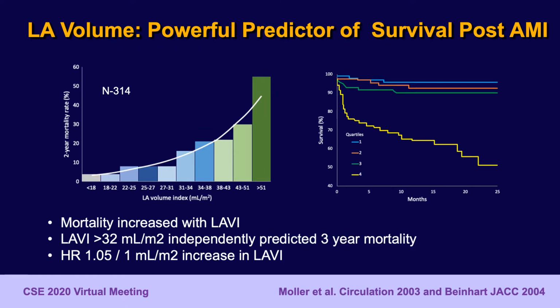Left atrial volume is a powerful predictor of survival post-acute myocardial infarction. The larger the left atrial volume, the greater the risk of death post-acute myocardial infarction. Left atrial volume greater than 32 ml per meter square independently predicted 3-year mortality, incremental to clinical risk factors, ejection fraction, and diastolic function parameters. Each ml per meter square increase in left atrial volume was associated with an additional 5% risk of dying.